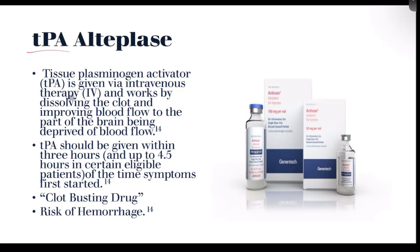So TPA is given via IV therapy and works by dissolving the clot and improving the blood flow to the part of the brain being deprived of blood flow. TPA should be given within 3 hours, up to 4.5 hours in certain eligible patients, of the time of first symptom onset. This is a clot-busting drug, right? And so the reason we have this window with TPA, right? Like, why do we not just give this at 10 hours or 11 hours or 12 hours or whatever? It's because when you start going past that 4.5 hour mark especially, the risk of bleeding starts rising. And the reason is the tissue behind this clot is dying. And so it becomes weak.